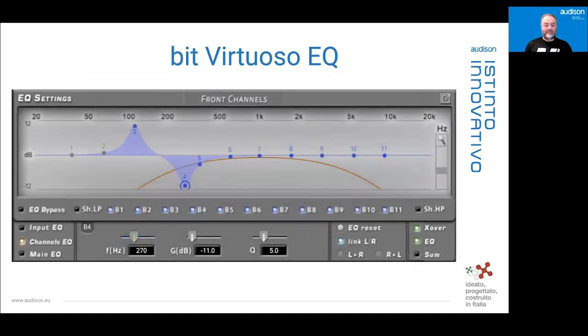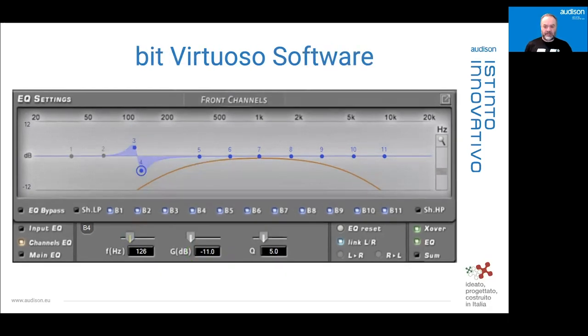So let's say that we set two bands opposite each other. One is going up 11 dB and one is going down 11 dB. That's probably not a great idea, but let's just experiment with this for a minute. Now let's move them toward each other. And you'll notice that when they get to a certain point, they don't look the same. They're not doing what I asked them to do anymore.